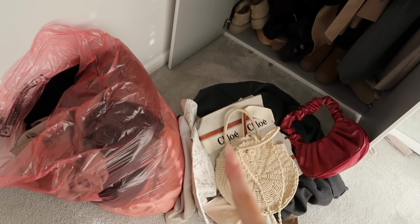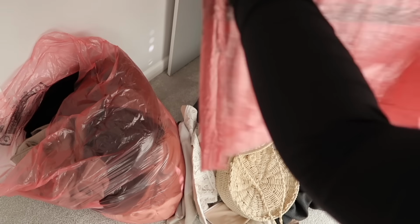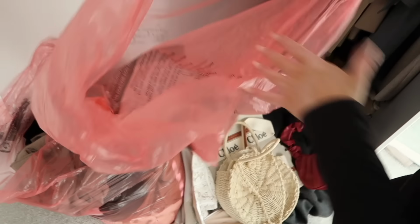That Chloe bag is not a real one, by the way. I got it because a brand sent me it, and I wanted to compare it to the real one. And to be honest with you guys, very, very similar, but I don't need it. So again, that can go to my mother or a charity shop.